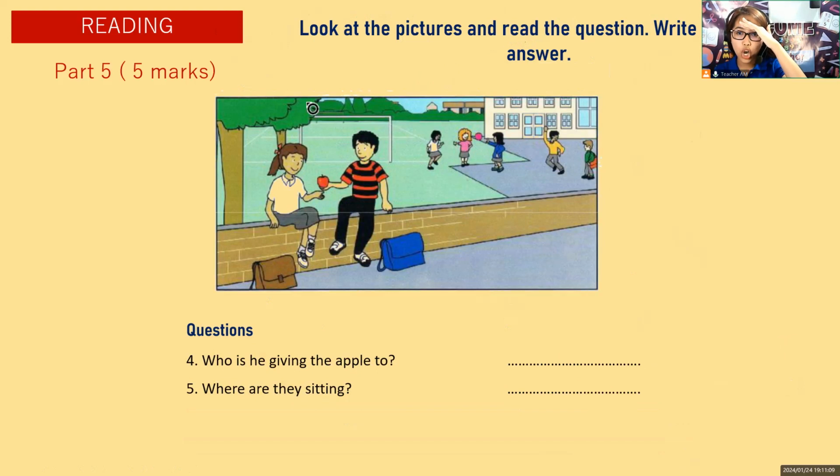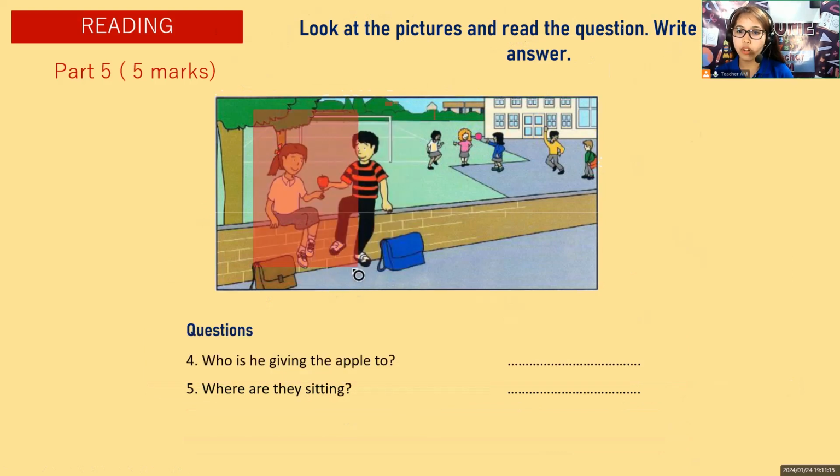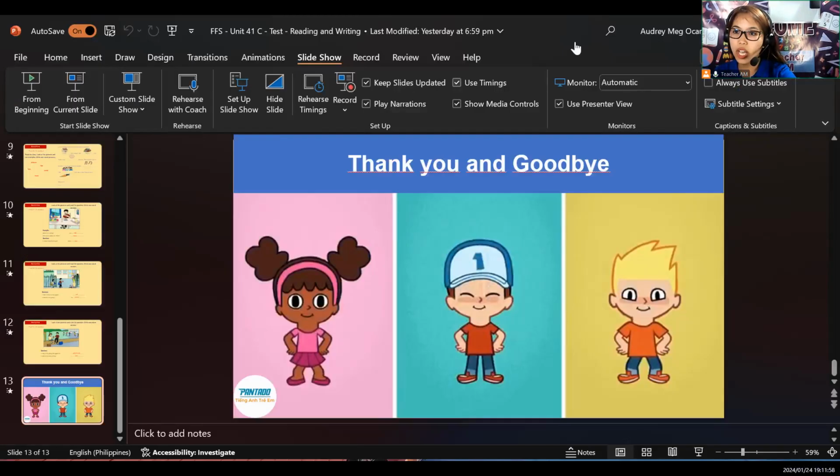Now look at him. Who is he giving the apple to? He's giving the apple to the girl. Girl. Now what are they sitting on? They are sitting on a wall. A wall. Great job. Okay, now give me high five. That's another star for you. Okay, now we are done.